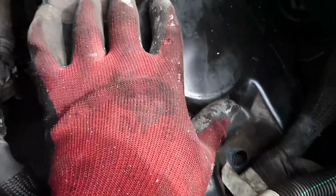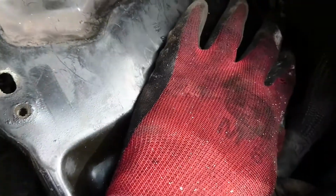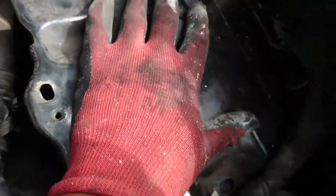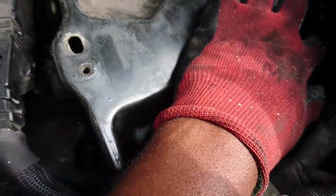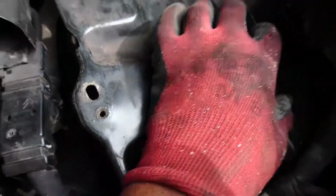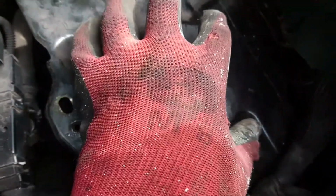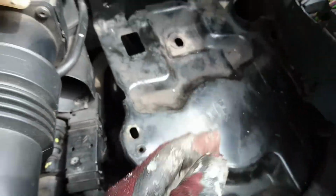Guys, as you can see here, it has been a battle. The other bolt, because there were 6 to remove this, the other one, this side, it looks like spanner 16, but the thing is, it is welded on this bracket. It's a nut that is welded on this bracket. You have to remove the wheel like this.